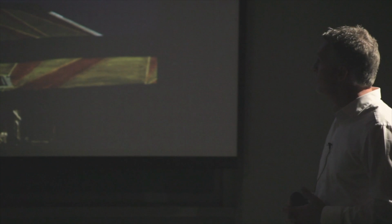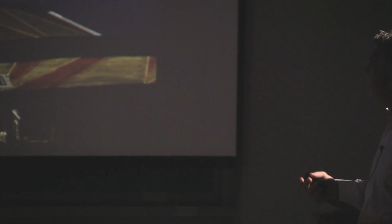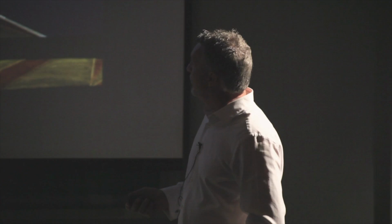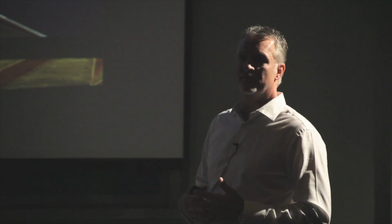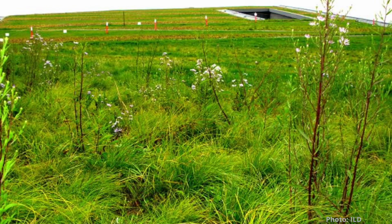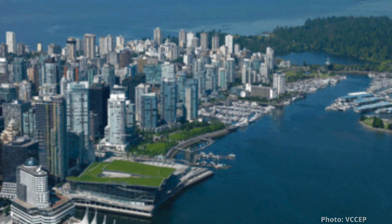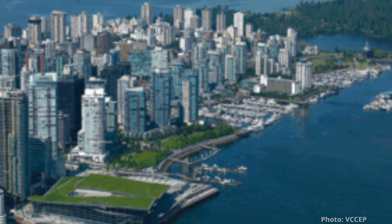This is the biggest green roof in Canada and one of the biggest green roofs in North America, and it's the Vancouver Convention Centre. And this also was an experiment in design. They looked at coastal species of plants. They tried to manufacture a growing medium that would complement those species. This is actually, I believe, very close to 6 acres of rooftop.